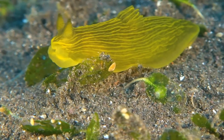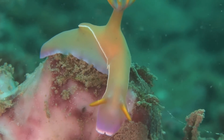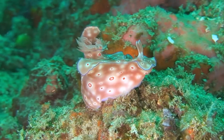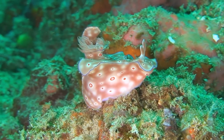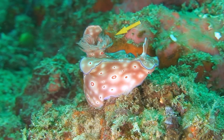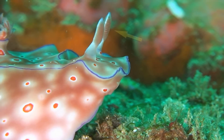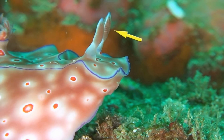Nudibranchs, which are perhaps the most colorful of all the underwater creatures, are favorite subjects for the underwater photographer. The name means naked gills, which are exposed in most species. Having no eyes, they rely on their rhinophores to provide sensory information.